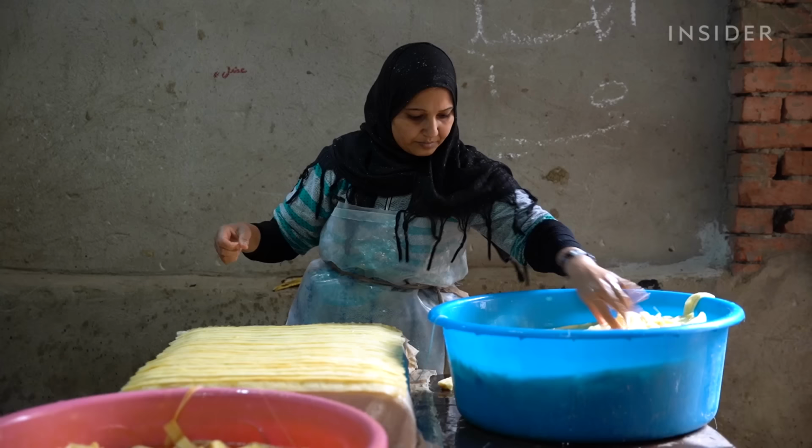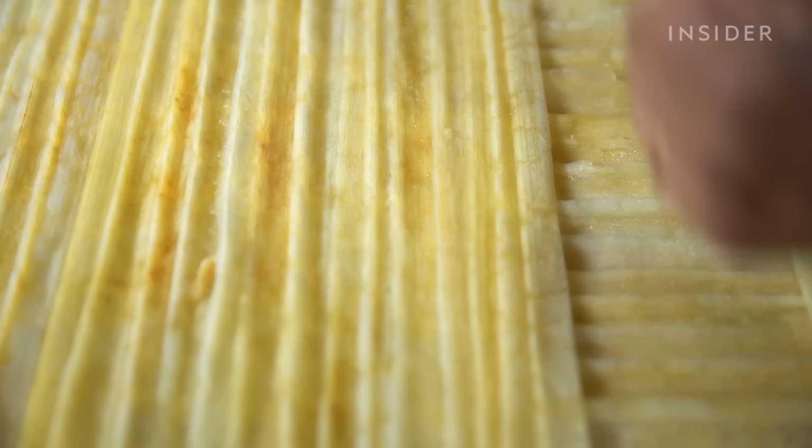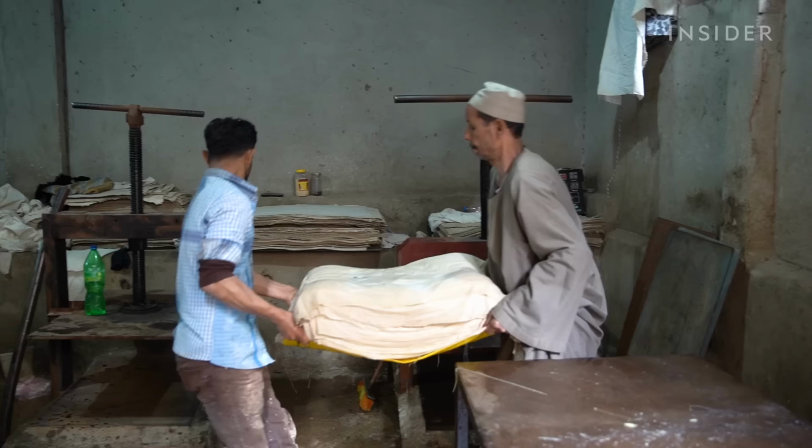Workers lay out the wet papyrus strip by strip. Each sheet of paper has 2 layers, one vertical and one horizontal, to strengthen it. Then the stack goes into the compressor to dry.